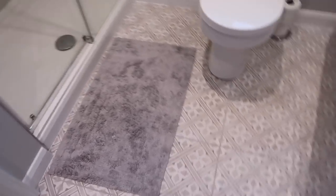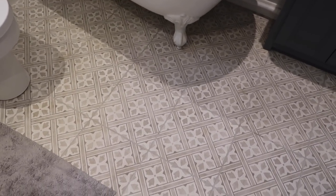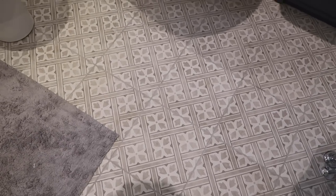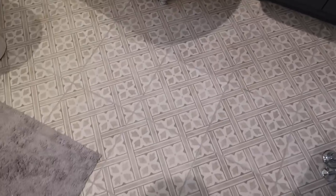Oh, and how can I not give you a proper view of the tiles? There's been a lot of talk about these tiles. We asked you guys which ones you would choose and hundreds of you chose these ones, which was brilliant because they were my favourites as well. So thank you guys. Thank you for having an input into that. They're the Laura Ashley ones.